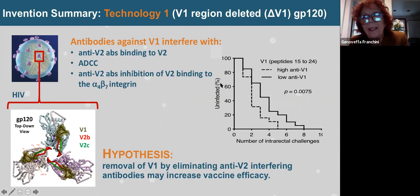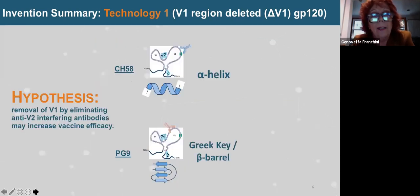So how did we get, as I said, to this? Just looking on the right here, you have a little Kaplan-Meier curve that shows you that the animals that were not protected from HIV, or in this case, HIV infection, were the animals that had the highest response to the V1 region. So this led us to hypothesize that perhaps the removal of V1, by eliminating anti-V2 interfering antibody, might increase vaccine efficacy. And we set out to do this experiment in which we removed the V1 from the HIV envelope.